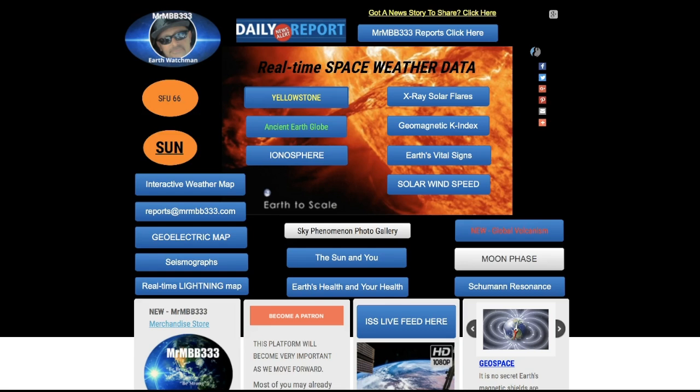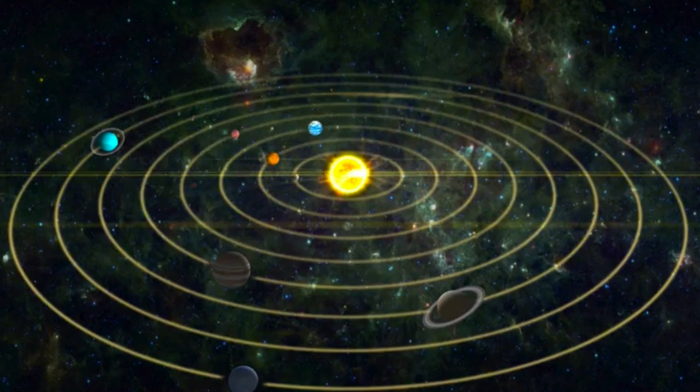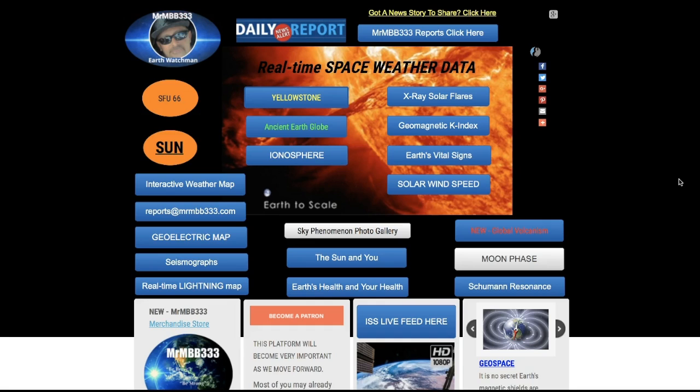So a lot of activity at Yellowstone, and we'll be watching that very, very closely as we are 7 days into the unique planetary arrangement, and we will be there for at least another 6 weeks, maybe just a little bit more.